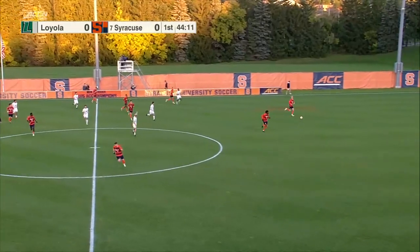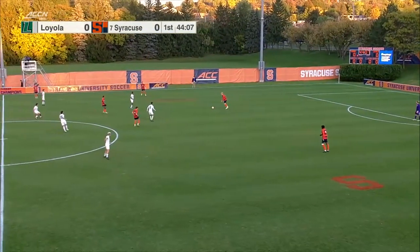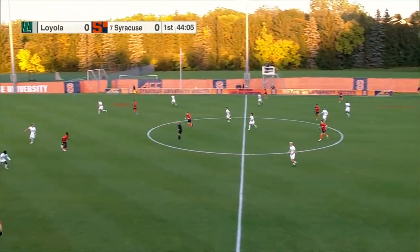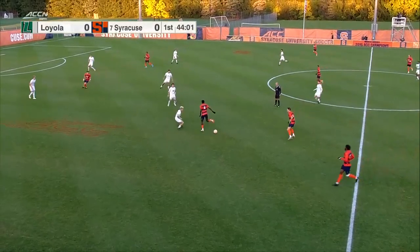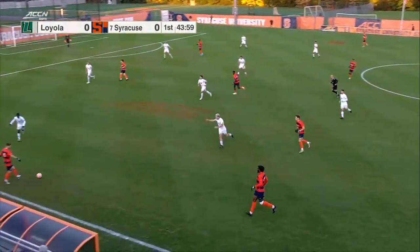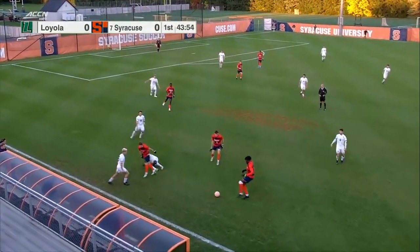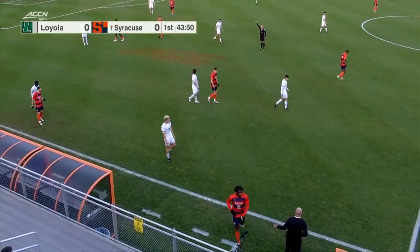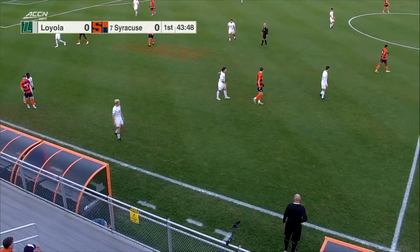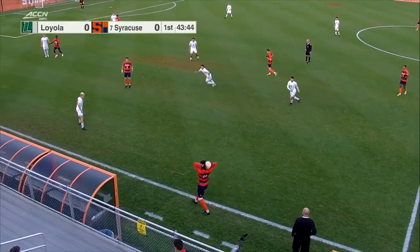The Orange win the ball back. Booster Schoberg mans the defense, as he's done the entire season, the anchor point of the back three. Here's Opoku on the ball, taking a touch. The Ghanaian rolls it back, and it's outside with Jonah Liebold. And something with that pass out to Liebold is that with the 3-5-2 formation, Syracuse really tries to widen the field with those wing backs.